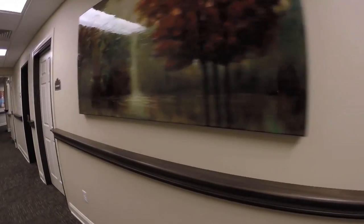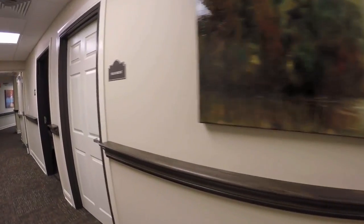As residents age, it becomes more and more difficult and more cumbersome for them to get out to go to the doctor. We built into this facility treatment rooms, an exam room, and a place for rotating medical providers to come and see the residents on site.